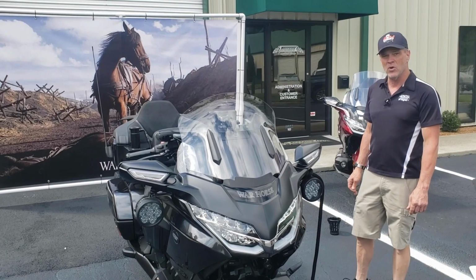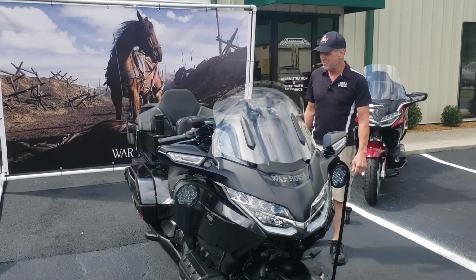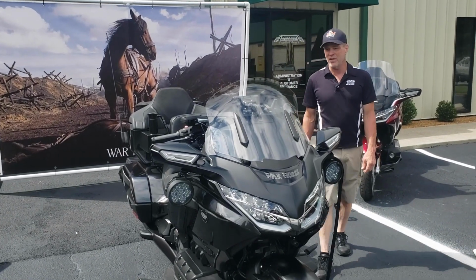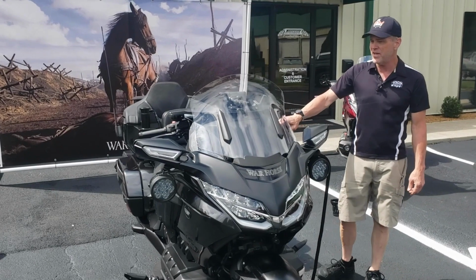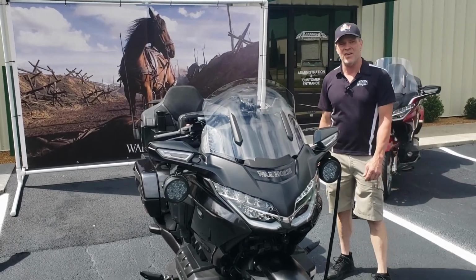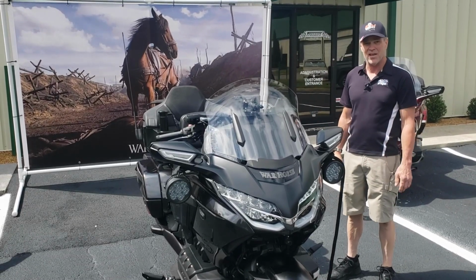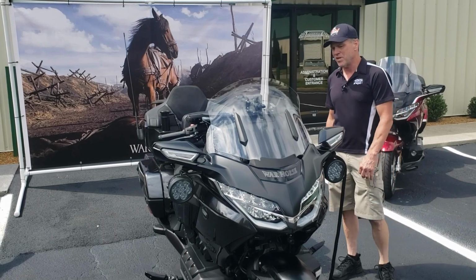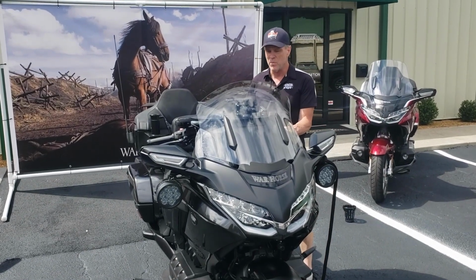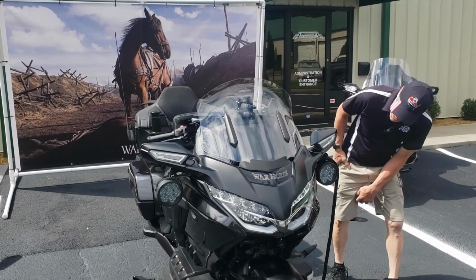I don't know of any other Goldwing like this. I've been around Goldwings since I was 15 years old. I'm 54. This is the most incredible Goldwing that I've ever seen or know of. And hidden in this bike is everything I know about building a piece of machinery, and that I've learned in my lifetime. So much detail and care and effort went into prepping this bike and making it as safe and reliable as we could make it.